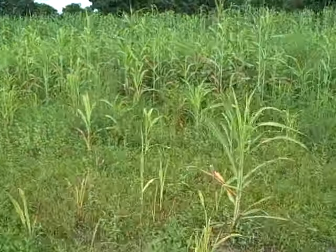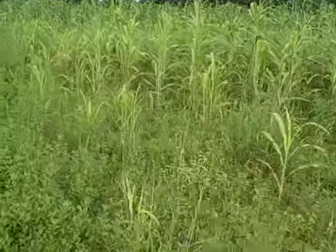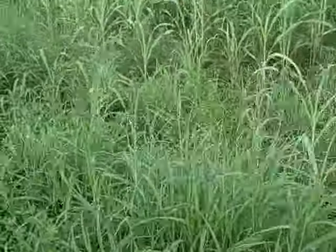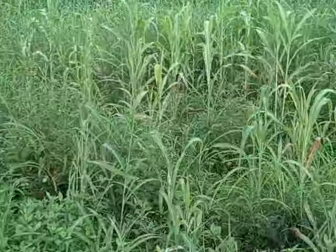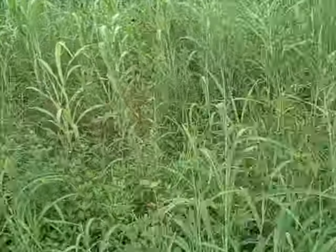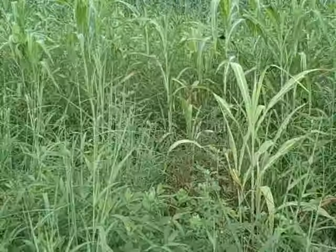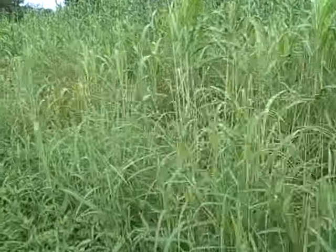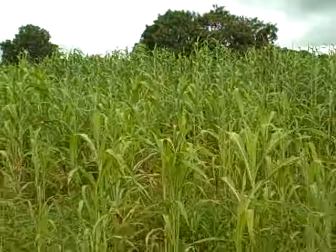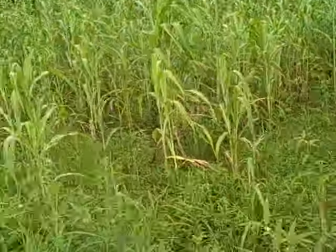On the right over here, we've got more corn. Actually, I think this stuff right in front of me may be millet. They're almost indistinguishable initially until either a tassel or this long, thin millet stalk comes out of the top. So the ones in the back, though, those are corn, because only corn gets that tall.